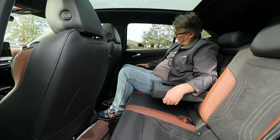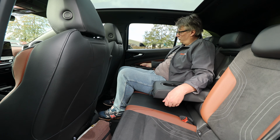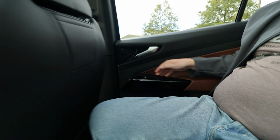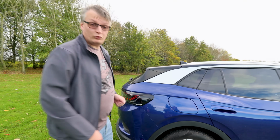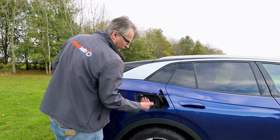So you can actually put your hand here. It's quite clever. It's quite ergonomically designed. Comfortable, but it's funky at the same time. Very futuristic. So here's where you charge it. Just pops open, and it's Type 2, home charge, and rapid.